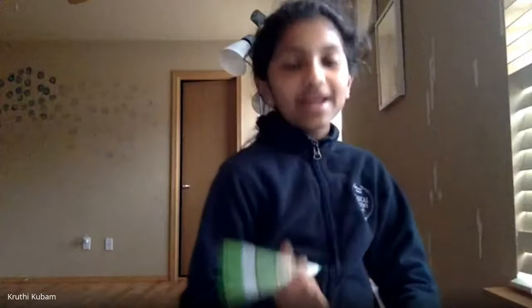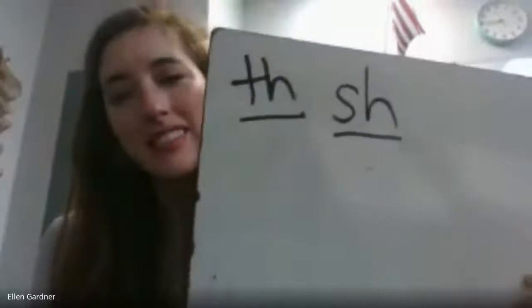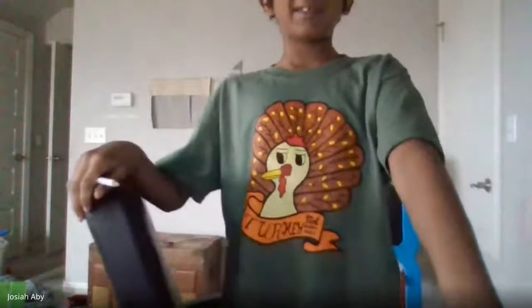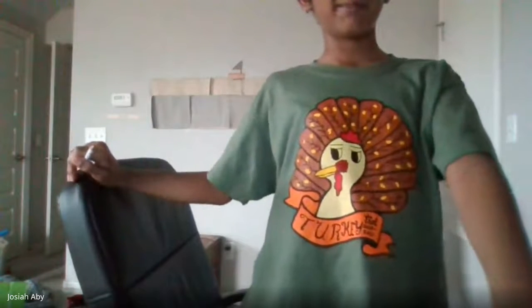Who remembers that whole line about that phonogram? Kruthi, can you say it for us? I love this so much. Used at the beginning of a word, at the end of the syllable, but not at the beginning of most syllables after the first one, except for the ending ship. Way to go, Kruthi. Josiah, you want to give it a try for us as well? That was great. You got it. Excellent job to Josiah.